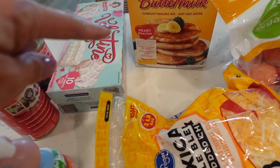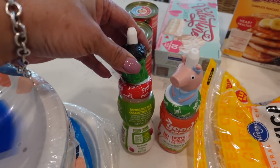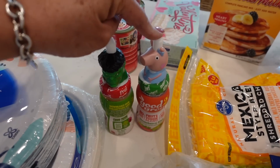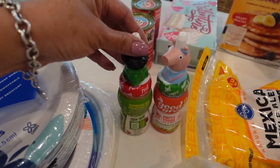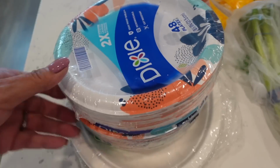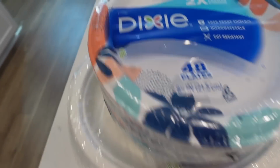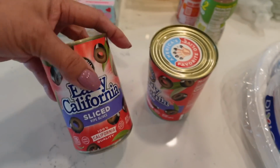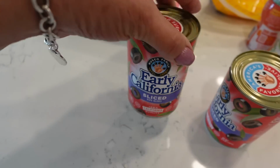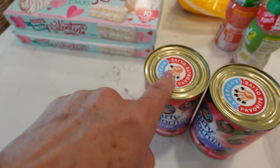We needed more pancake mix. I picked that up. I got 2 of these cute little drink cups for the grandbabies. Peppa Pig for my granddaughter, and then one of my grandsons, he's 8, and he still likes to drink out of these, so I got him the Hulk. Some paper plates that are everyday, and then for dinner tonight, I got the nice heavy-duty big ones. See, sliced olives, oh my gosh. This was $4.19 a can. For the enchiladas, it's turning out to be an expensive enchilada dish.